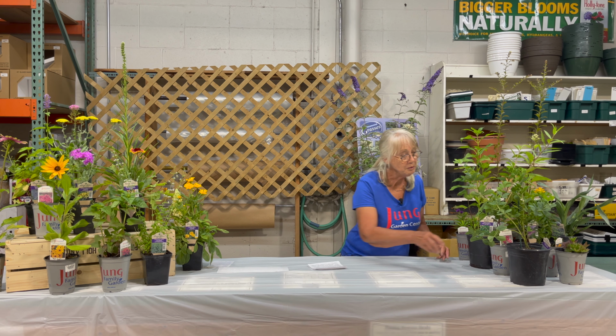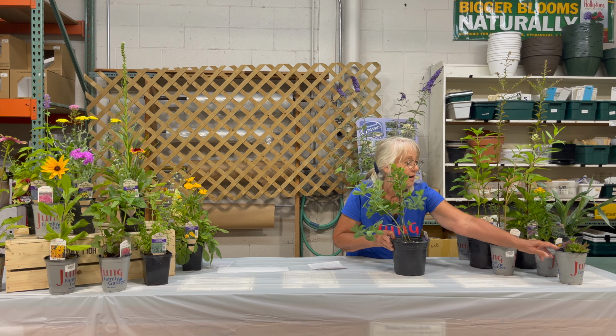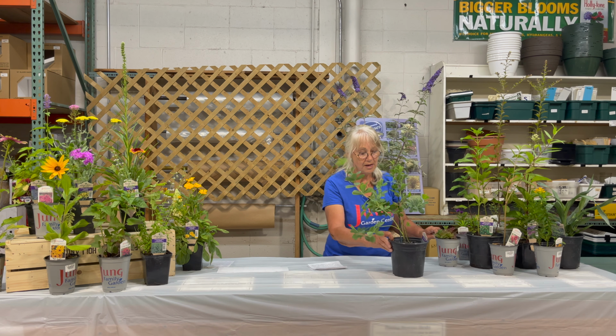Okay, we'll move on to some of the early summer blooming plants. We'll start out with this particular one. This is Baptisia australis. Sometimes it's referred to as false indigo. It's a member of the pea family and is an early summer perennial.